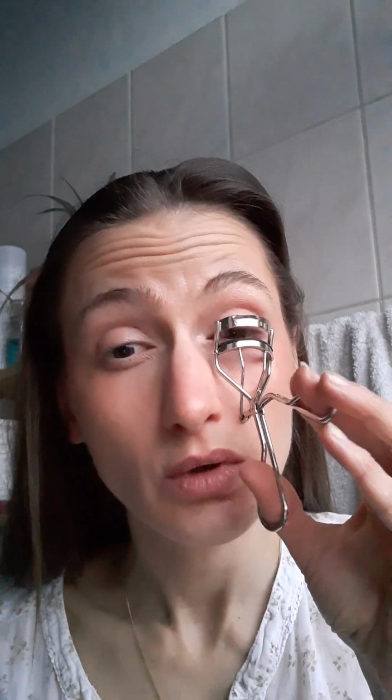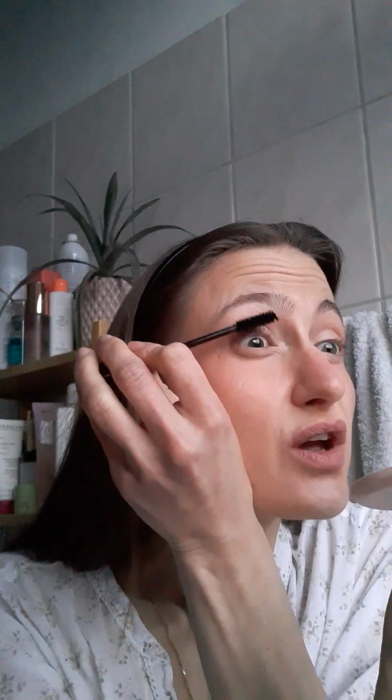Okay, I need a mirror. This is actually not working like that. Quickly, because I think I'm running out of time. I always have to smell everything. Mascaras are especially fun to smell, I think, because, like this one, it smells so weirdly nice. I like it.